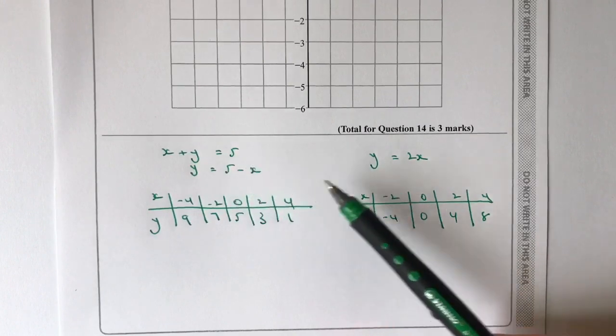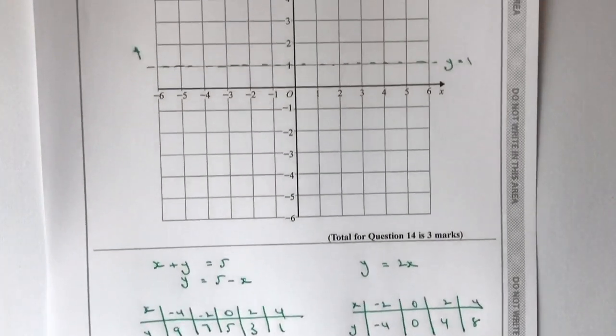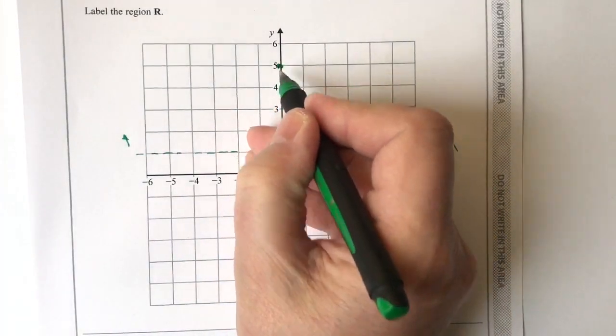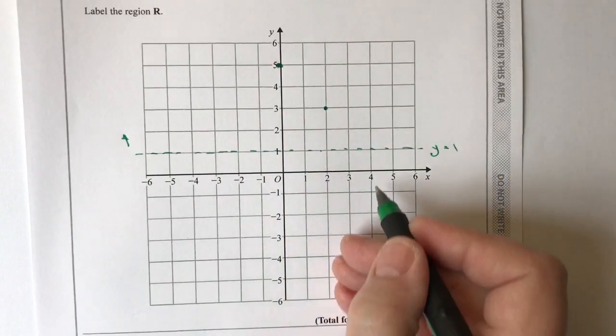I can go ahead and plot these directly onto my grid, and hopefully that will give me the region. The first thing I'm going to do is plot the line of x plus y equals 5, which was the first one that I created the grid for. Unfortunately, I haven't got -4, 9, but I've got -2 and 7. I've got 0 and 5. There it is. I've also got 2 and 3, and then I've got 4 and 1.